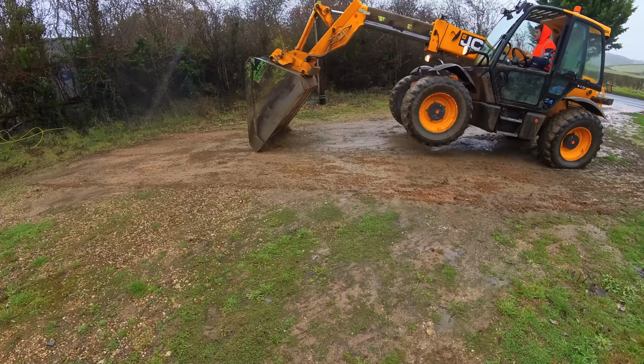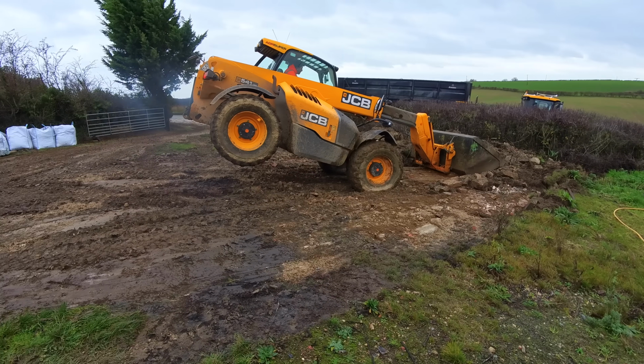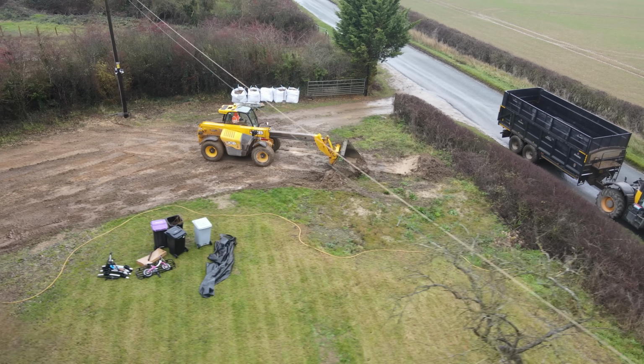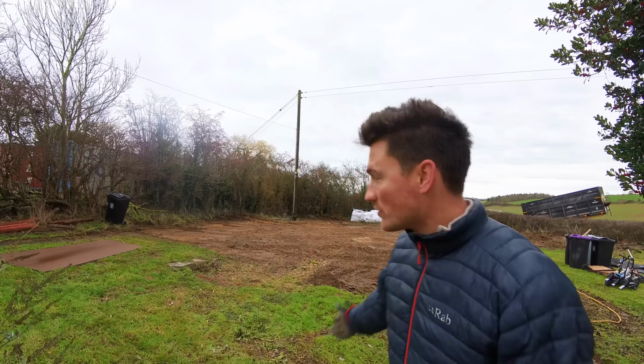What I love about farmers, so they just get on with it. He's arrived. Within 5 seconds, he's like, right, what am I doing? And he's doing it. In awful weather. I'm like, do you want a cup of tea? Do you want a biscuit? No, I'm all right. So here we are, we have scraped back the driveway.